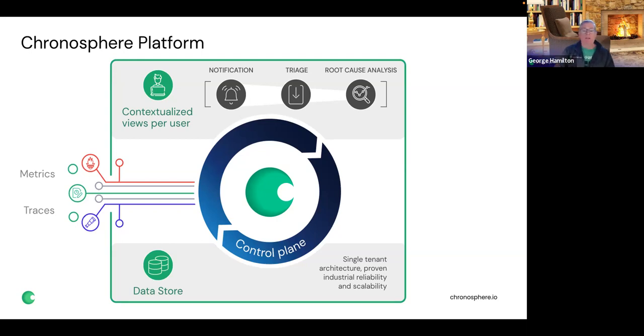It helps drive engineers through the observability lifecycle so that they know about the problems via alerts. They can triage that problem by navigating through their dashboards and traces, and then perform root cause analysis. On average, our customers see about a 50% reduction in the time spent troubleshooting. That's from our own customer base. So a huge difference in just time spent troubleshooting.